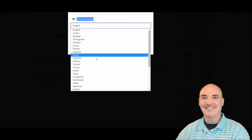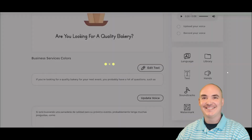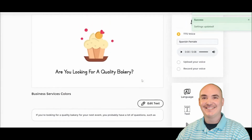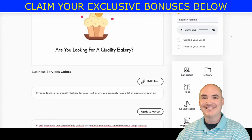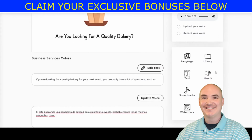So if I wanted to convert it into another language right away, I can just click Spanish and click on that auto translation button and click update, and all these words and even the text to speech will convert into Spanish. You see that? And if you see that process right here, you can even change the Spanish voices and so on later on. All right, so that's really cool stuff.